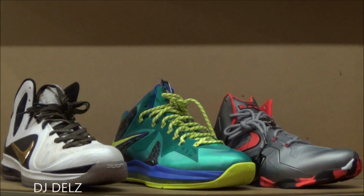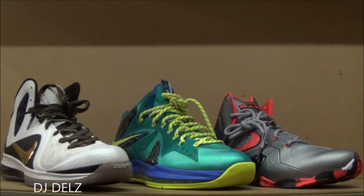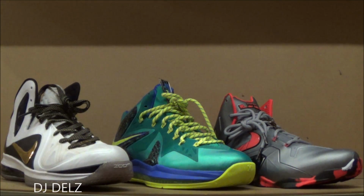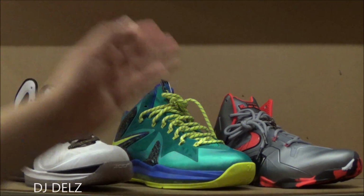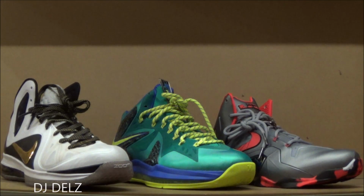Boom. All right, so here we go. Here's a look at all three of the LeBron Elite shoes. The 9, the 10, the 11. The price range went up dramatically throughout the years. I remember when these released, people were going crazy, like, oh my God, I can't believe how much they're asking for. And then this one was even more money, and now this one's at $275.